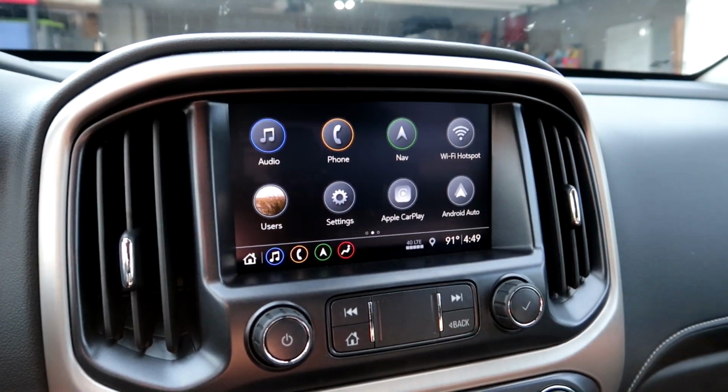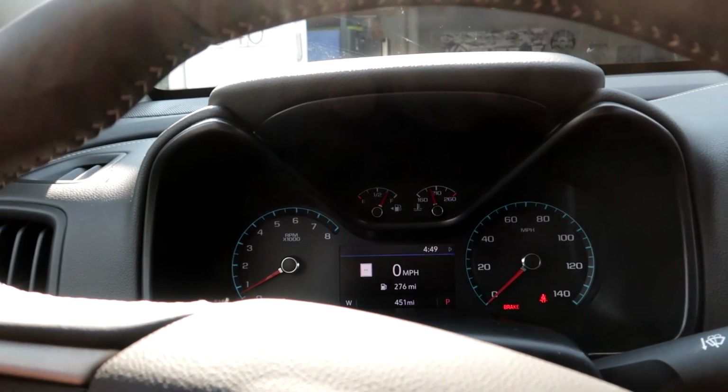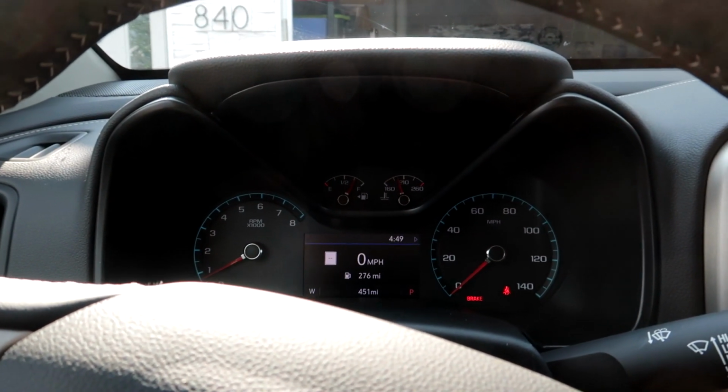It's got a nice big 8-inch touchscreen up front. We've got the nice gauges here with the digital in the middle telling you how many miles you got left on your tank.